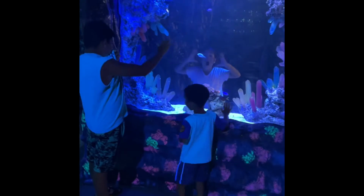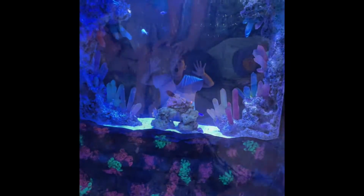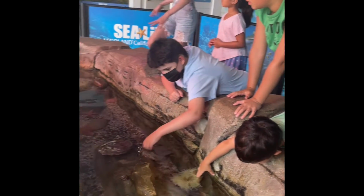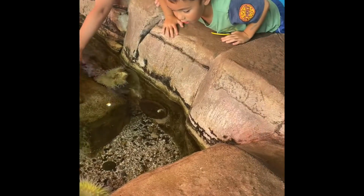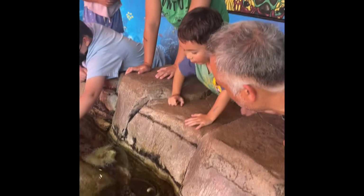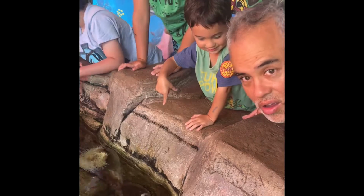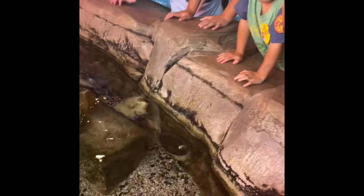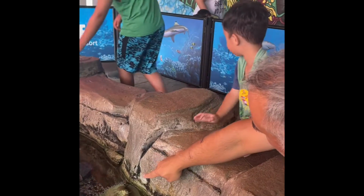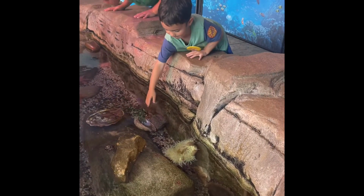I couldn't get good pictures. Cody, you guys want to go? Oh, what is that? Oh, okay. Did you touch the starfish? Did you touch that guy? The anemone, or what's it called? The sea anemone. Anemone. Even we don't have a hard time pronouncing it.